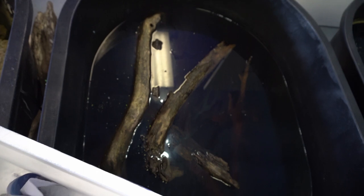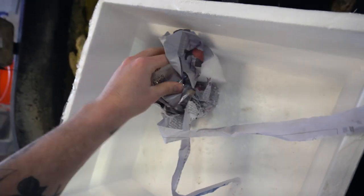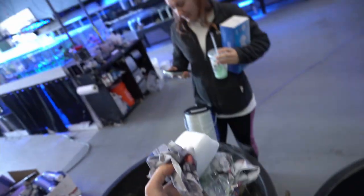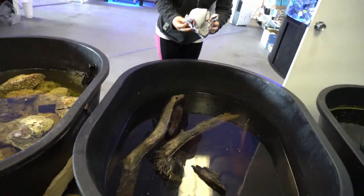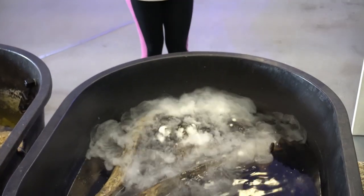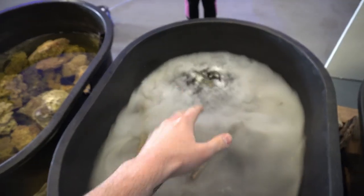We got an empty tub with just some driftwood. I'm going to have Kayla throw in this big old piece of dry ice. Ow, that hurts. You want to put it in? Yeah, I love dry ice. Oh, dear Lord. Just don't touch it, you're gonna burn your hand. Okay, cool. Yep, just plop her on in there. That is so gnarly. It's like witch's brew. Don't worry, there's no fish in here.